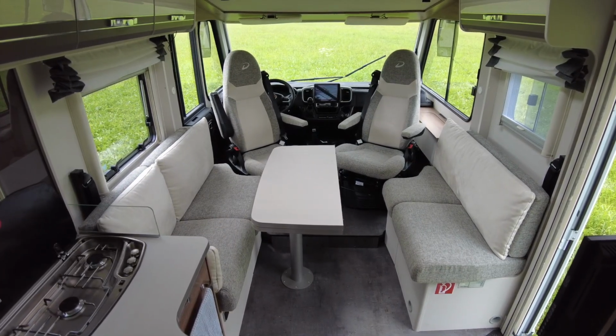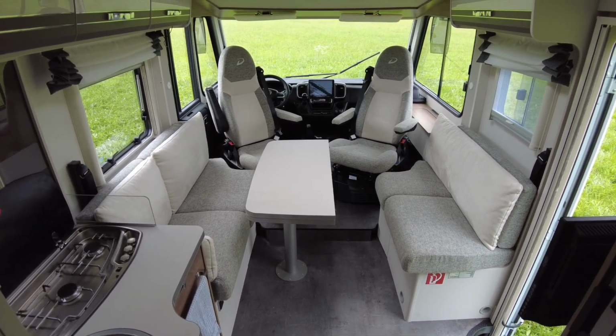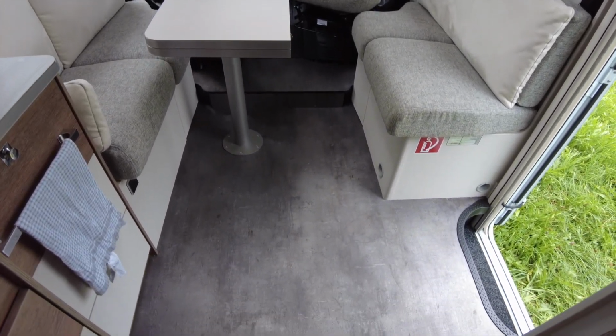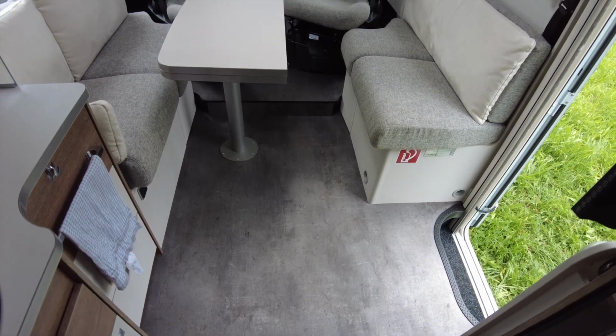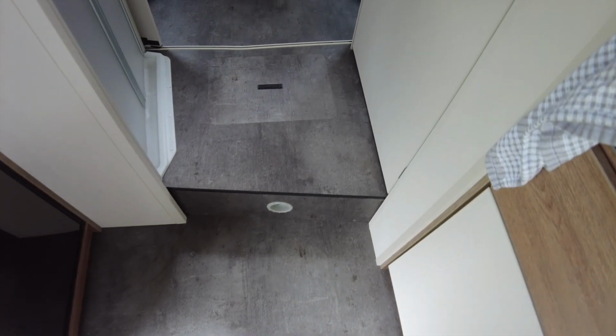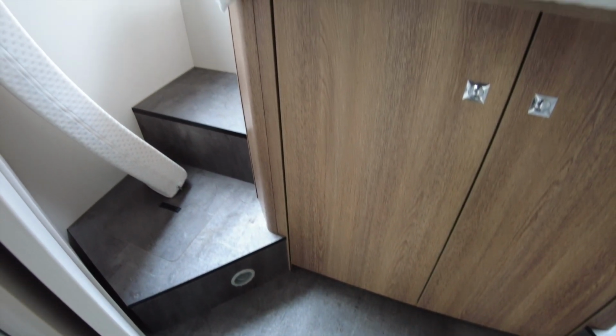Okay, so now moving on to the interior and daytime living. So here's an overview of the front of the motorhome, and in the UK a loose fit carpet will be coming as standard. Now talking of the floor, see there is a step up into the cab, so be wary of that. And then if we swing round, there is another step up into the washroom here, and then as we come into the bedroom, there are steps up into the bed.